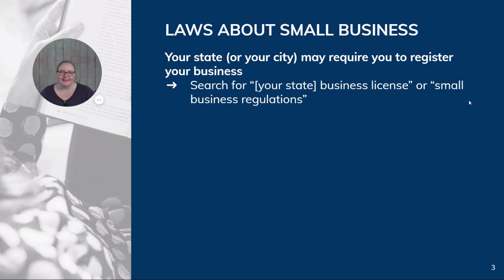You can find out more about this by looking for the name of your state and the words business license, or just look at small business regulations. So generally, cities and states want people to start businesses, right? So they're not going to put up too many barriers to you going into business because it is good for the city and it's good for the state if people are working and making money.